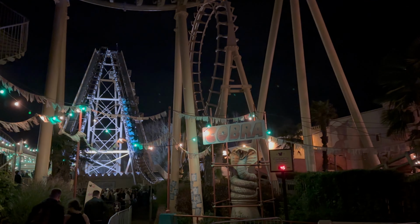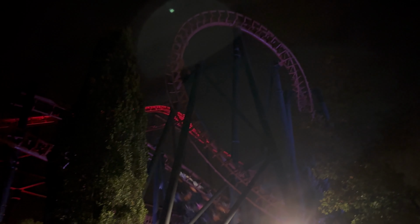So I also rode Vampire, which is their Vekoma SLC. That one was pretty smooth. That's one of the better SLCs I've been on. And it's also in a great setting, in a very dark corner of the park all by itself. It goes through a lot of trees and a little forested area. So I literally saw nothing as we just kept inverting and moving around. And luckily, like I said, it was very smooth.